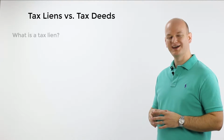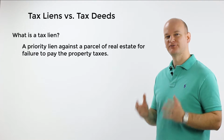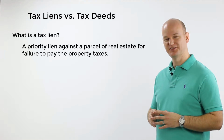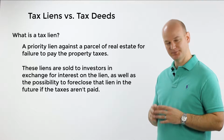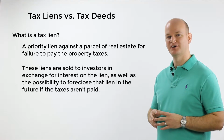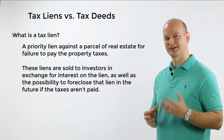First off, what exactly is a tax lien? Well, a tax lien is a priority lien against real estate for failure to pay property taxes. These liens are issued by the county and then they're sold to investors known as tax lien investors. What happens here is an investor purchases these liens, typically in an auction setting, and they essentially pay the taxes on behalf of the owner to the county in exchange for the lien to that property and the interest rate that comes along with it.